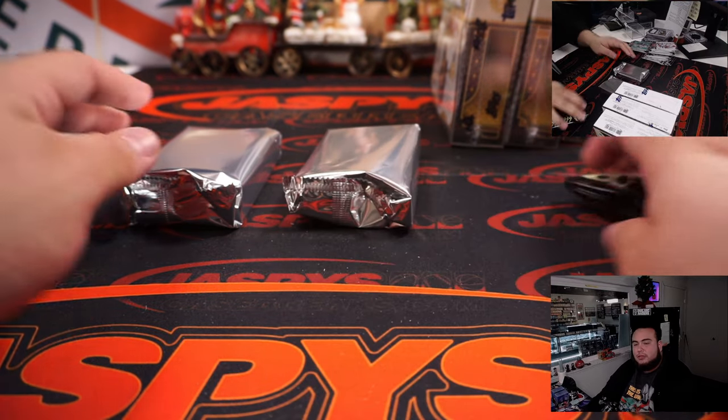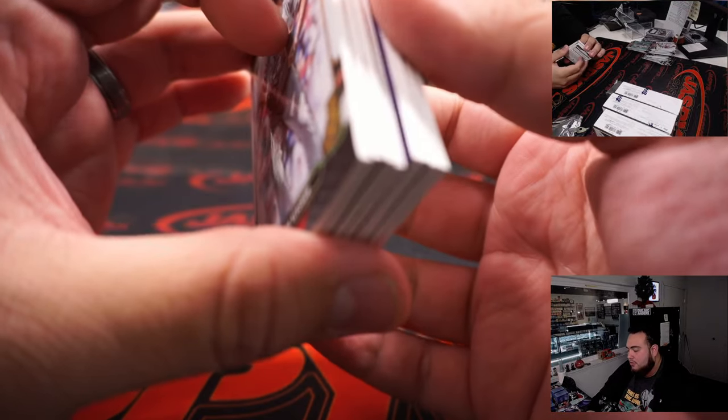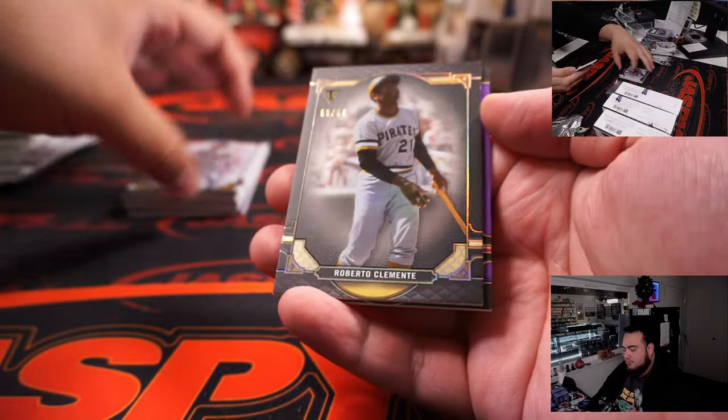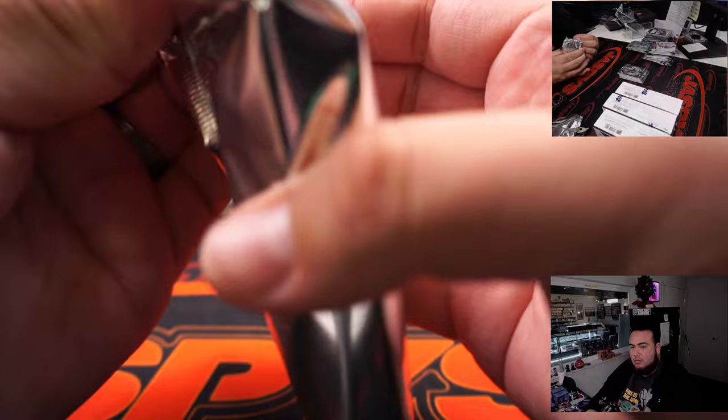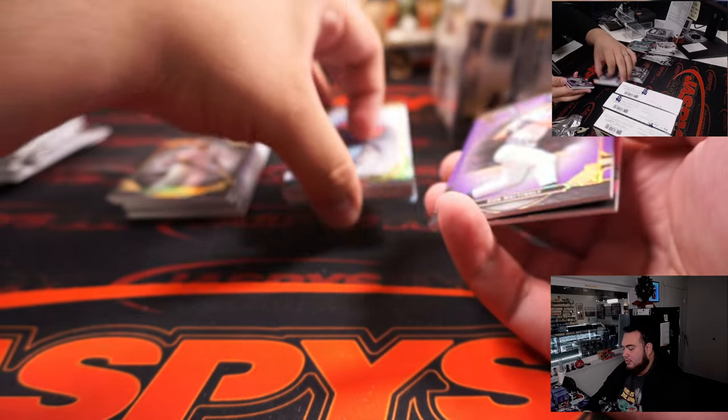Oh, I thought you knew, man. What the hell, Dash? Well, there's got to be a triple autograph, I assume, for the Giants. Probably does feature Posey. I wouldn't doubt it. I mean, they could put a maze. I mean, they're just sticker autos, if they have some.